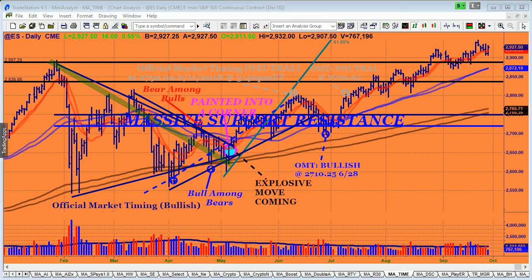The first thing we're looking at here is the chart of the market. Mini S&P 500 futures contract, December contract is now the front month, looking at the last print of 2927. As we chop around this 2900 level, we actually went to neutral on our official market timing around 2800, given this resistance.